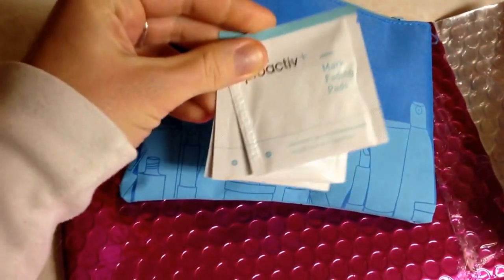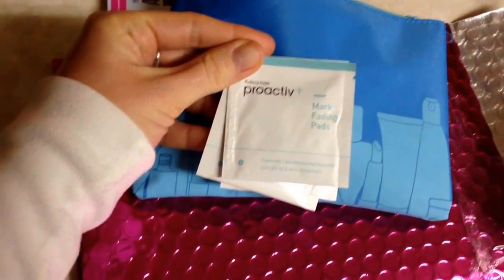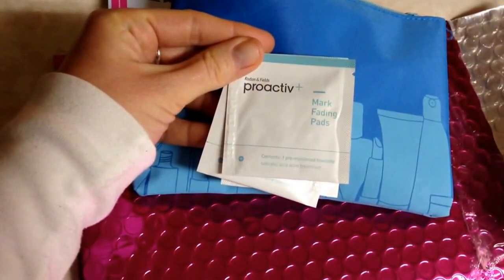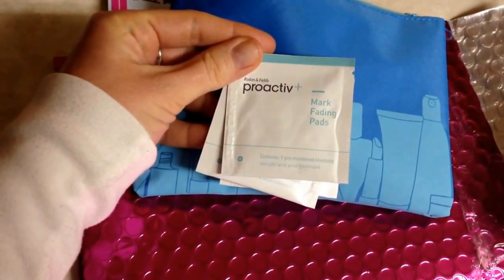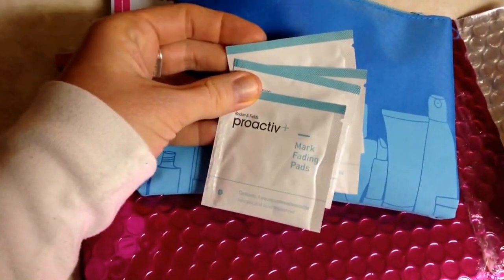Okay, so the first thing I got were these Proactive, and it's Rodan and Fields. That's so weird. It used to be a different brand. Proactive Mark Fading Pads, and there's four of these.